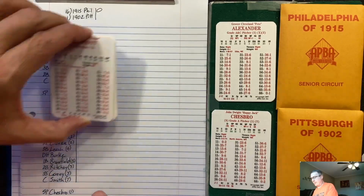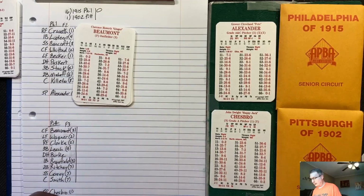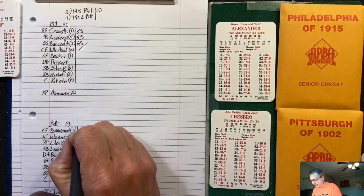So 3 up, 3 down, bottom of the first. Beaumont, 21 is a 31. He flies out to center.